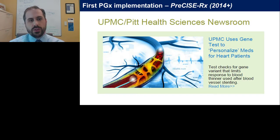So to start this out was our first implementation project that was launched back in 2014. And like many institutions really focused on pharmacogenomics, we started in the cardiac catheterization lab of our flagship hospital, UPMC Presbyterian Hospital. And we deployed a single gene test that was designed to help us tailor antiplatelet medication after percutaneous coronary interventions, or PCIs. So this is our press release from back in 2015 when we launched.